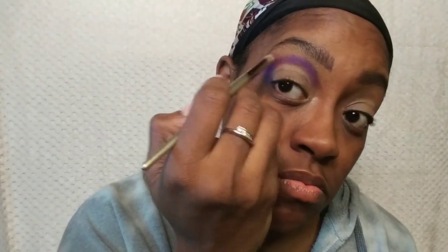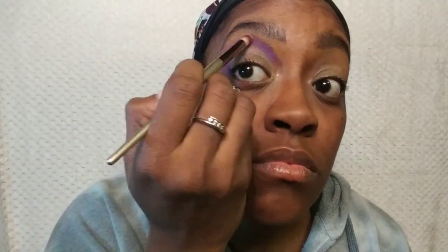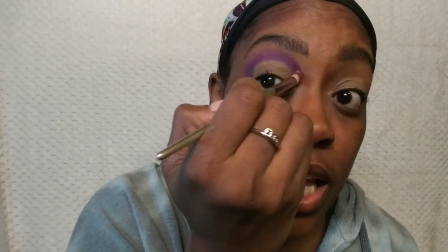So now that I have a good bit of product pressed in there, I'm going to go in with a different brush, and I'm going to dive into this lilac color called Shook, and I'm going to use this to blend out Gravity. Oh, that blends so pretty. That blends out really, really easily. And we're blending, and we're blending, and we're blending. So this is just going to soften up that edge for me, give me another added color for some more dimension, and help the look pull together. Can you see that?